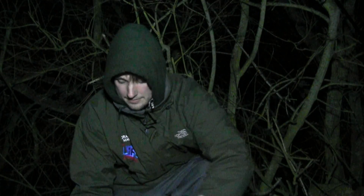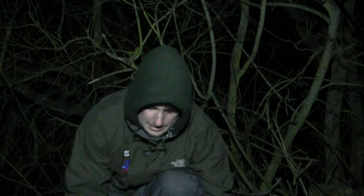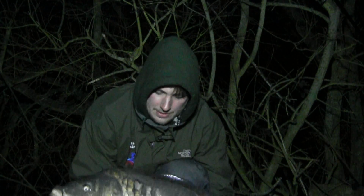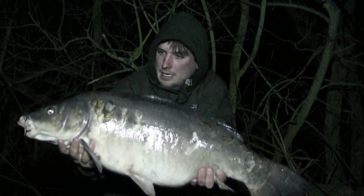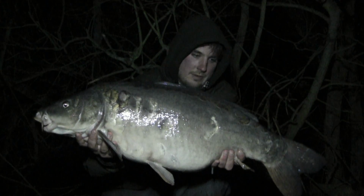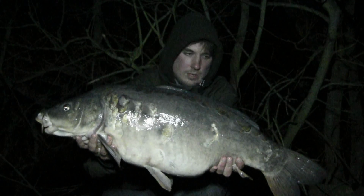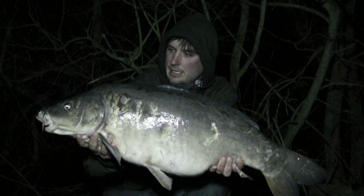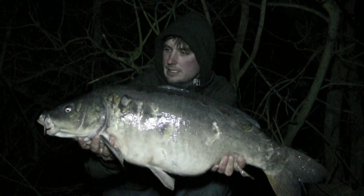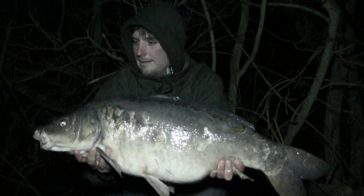Had an absolutely cracking fish here, 26 pound 12. Fought like a tiger. Thought it was a catfish to start with. It wasn't a catfish. It was this beast here. Real nice scaly fish. Over the moon with the quality of the fish that we've been catching. And again another upper 20, so well chuffed. Let's slip it back.